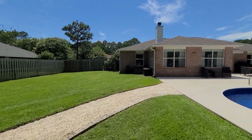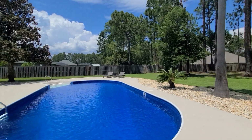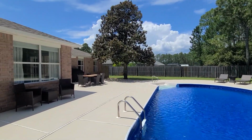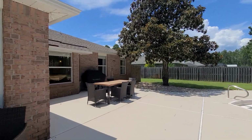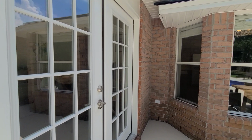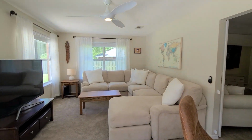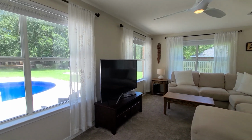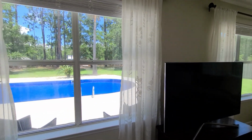All right, guys, I will take you back inside, give you one last peek of the kitchen and main living area. This is a gorgeous home, again, located in Holley by the Sea. And back into our bonus room. Wonderful pool views from this room as well.